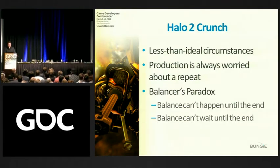So I invented the balancer's paradox. Balance can't happen until the end. Balance can't wait until the end. You can answer any question with one of these two points. But the problem was then we did get to the end, and you have to resolve the balancer's paradox. So the technique that I came up with is to balance in passes.